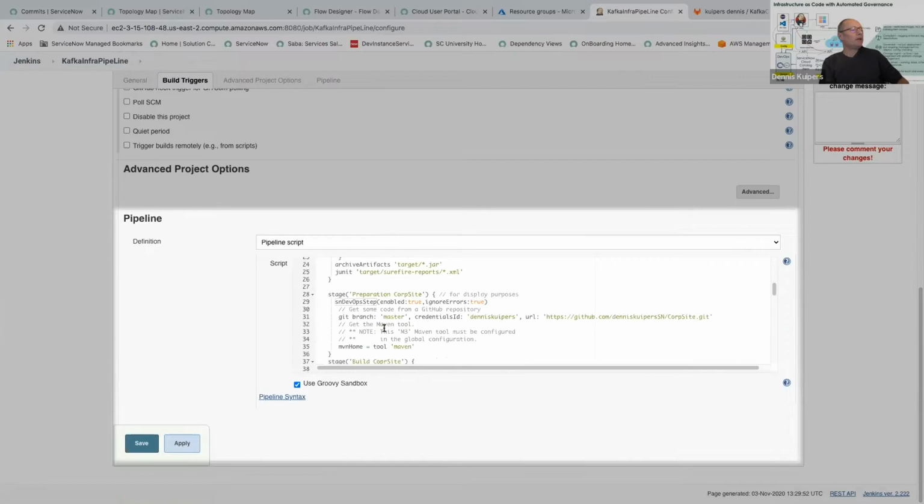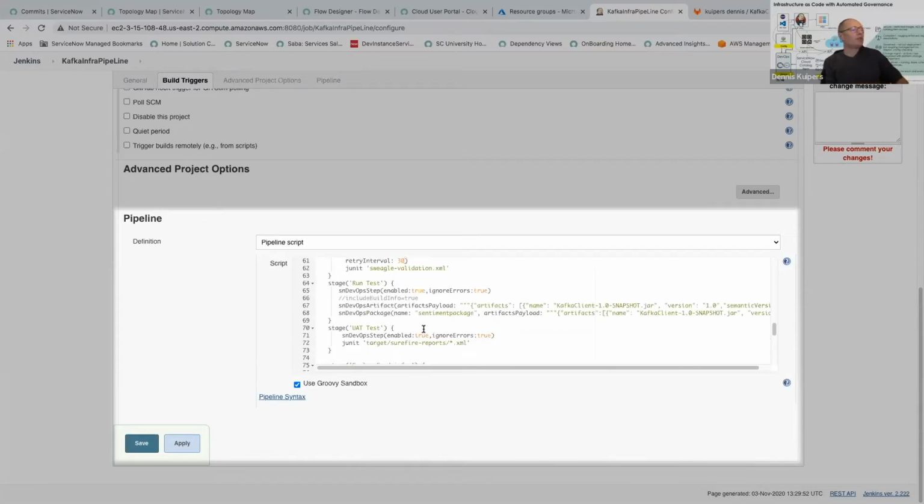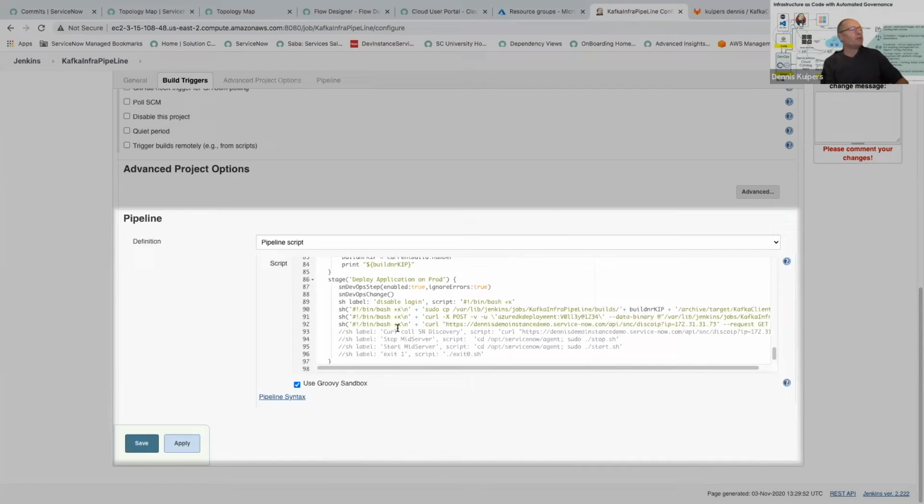When I scroll down a little bit, I will go into the check config, and here you can see how that integrates with Swiggle. Swiggle has its own plugin as well, and this is the Swiggle integration. Also here we can see the ServiceNow step, but here I'm calling Swiggle to do the validation of my configuration file. When I scroll down to the deployment of my application, I can see where the change request will kick in, and that's exactly here. So the plugin gives you some functions to inject into your pipeline, and to make sure the information from the pipeline is sent over to ServiceNow.